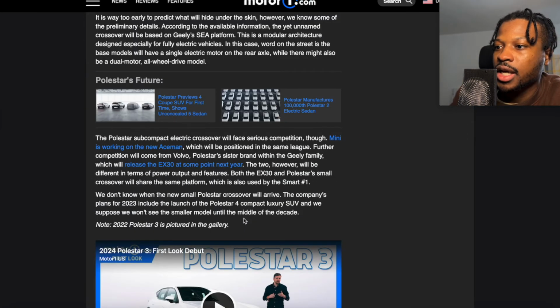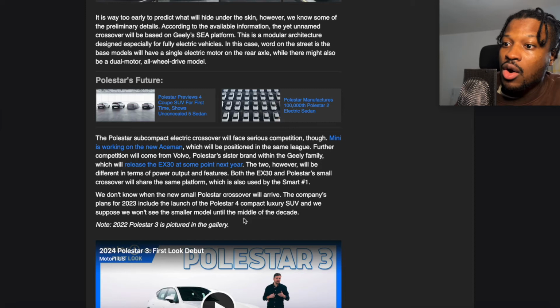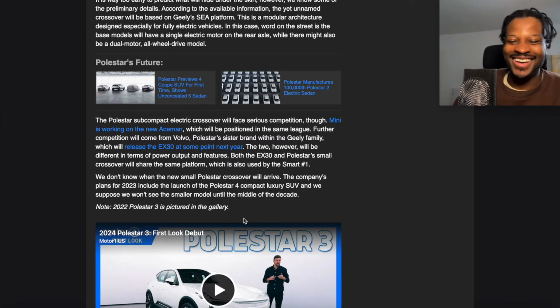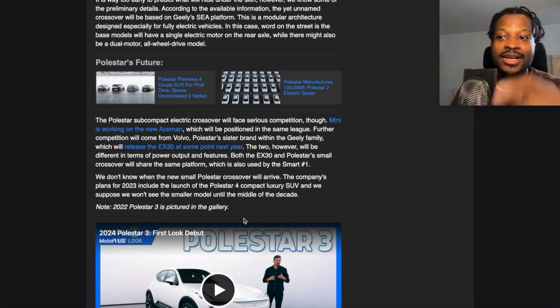It goes on to say, it is way too early to predict what hides under the skin. However, we know some preliminary details. Of course they know these details. According to the available information, you see what's going on here. They know what the car looks like already.